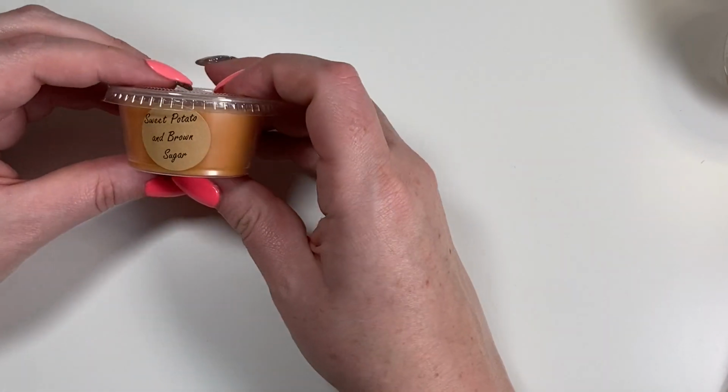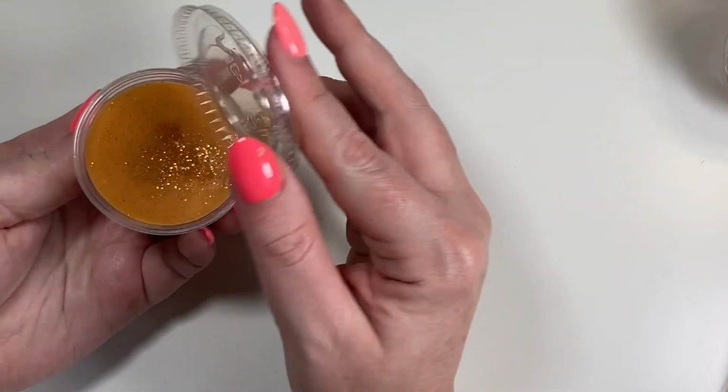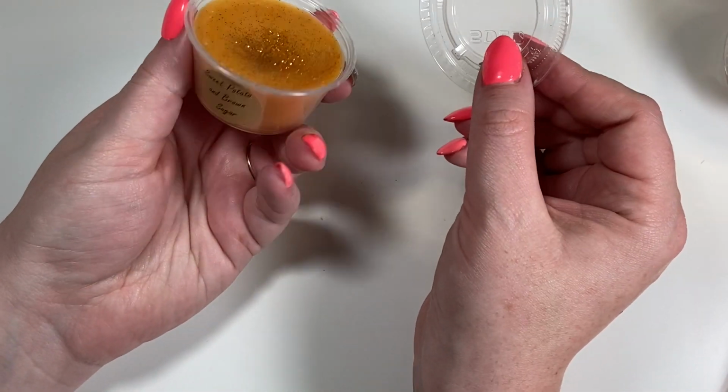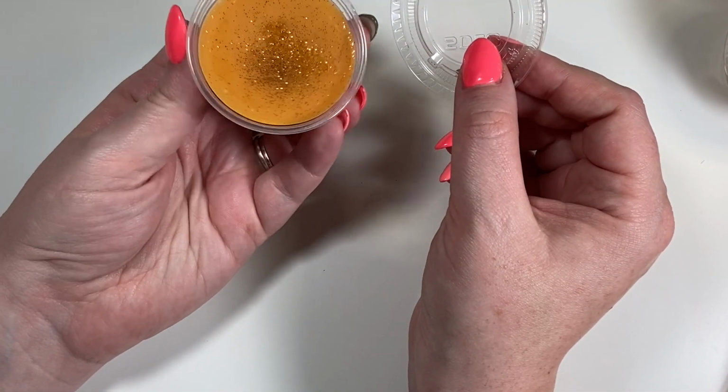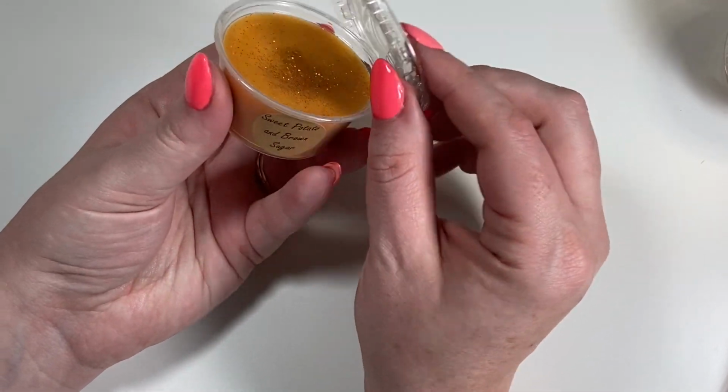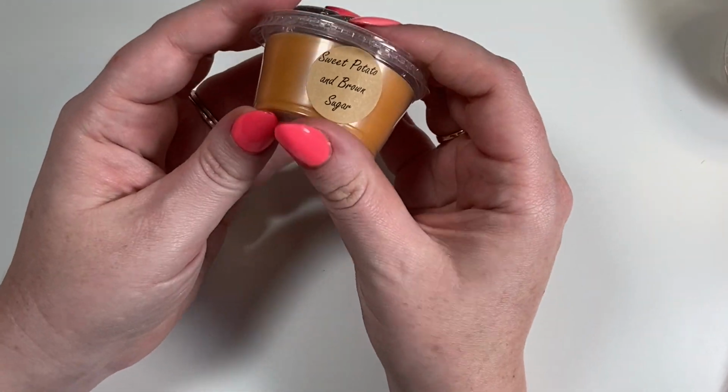Then we have sweet potato and brown sugar. So pretty. My husband and I found out that brown sugar is definitely one of our favorite scent notes together, and this smells like a sweet potato casserole to me, so I love it.